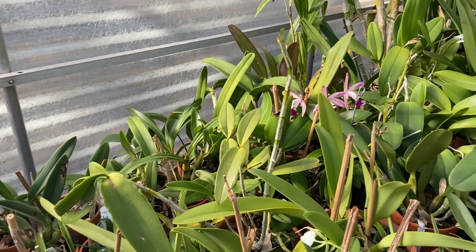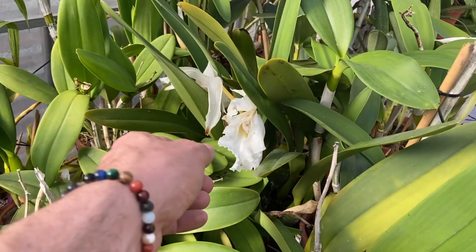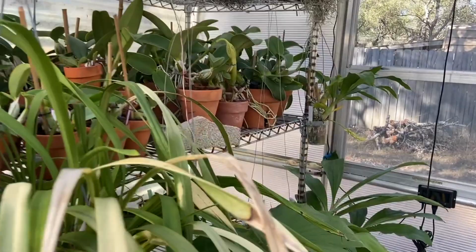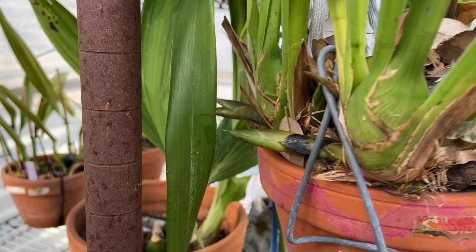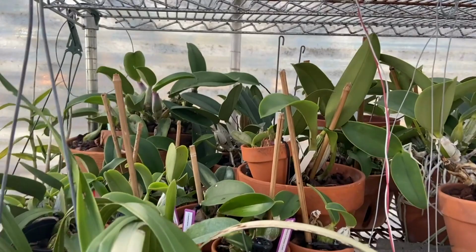My tropical pointer cheetah. Right there. Callista glossa has finally decided to give up. But the whole point of today's discussion is over here. Oh, before we talk about that, I've got this standard cymbidium that's spiking. So the idea that you can't flower standard cymbidiums in Texas is not true. I've bloomed this one several times. But more interesting stuff is over here.